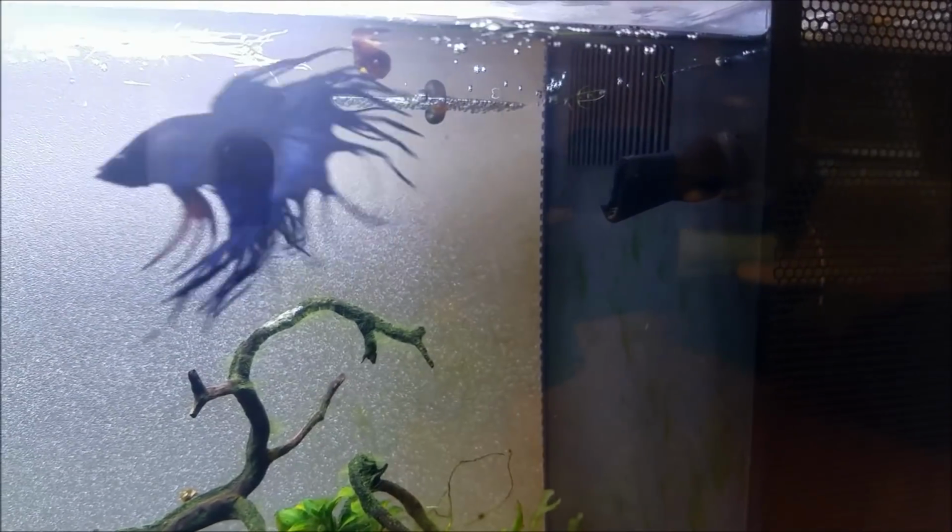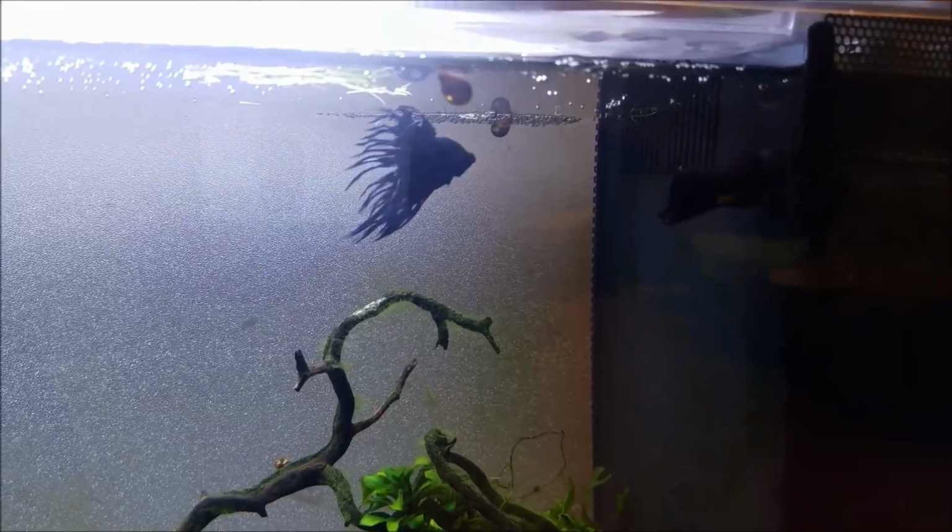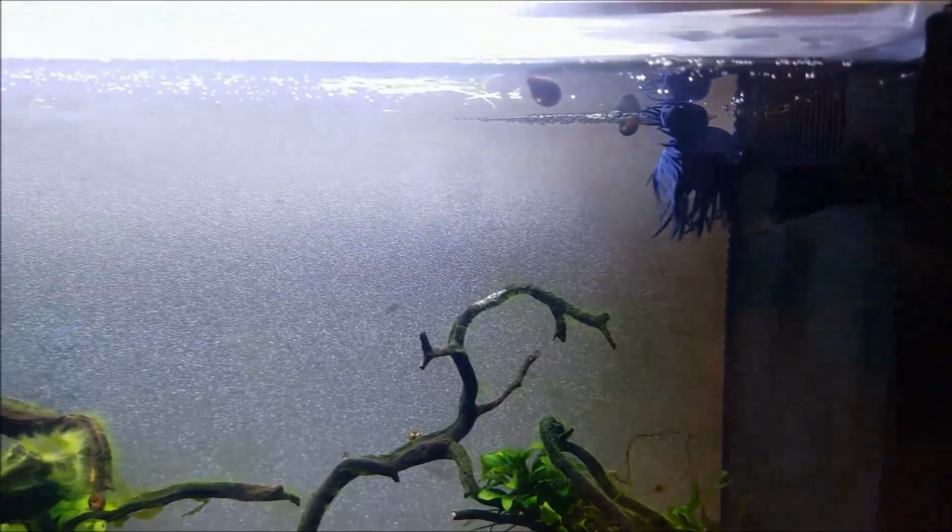You can see he's very happy. He likes to attack the filter discharge, and he's got a little bubble nest going up there in the corner.